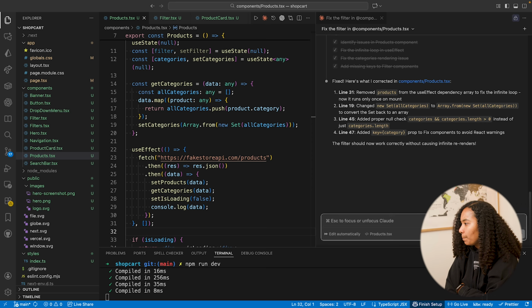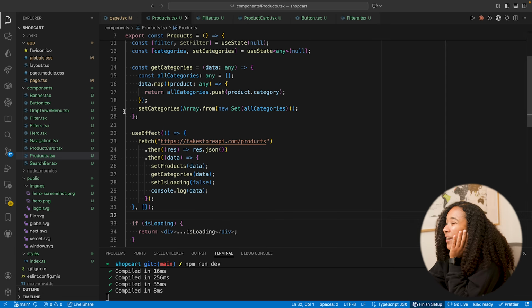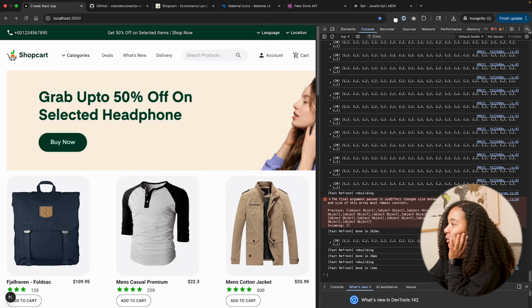Great, that makes more sense. Yep, okay. So basically we weren't turning it back into an array, which was the issue.